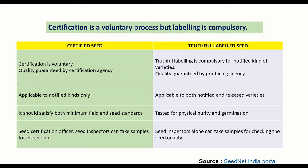Coming to the next slide, we have a comparison between certified seed and truthfully labeled seed. Certified seed is voluntary. It depends on the seed grower whether he wants to get the seed lot that he produced certified. As we have already talked about, when you get certified, the seed lot is branded, and it fetches you a better quality, better price, and better quality assurance regarding genetic and physical purity.